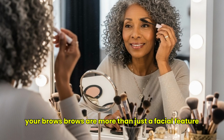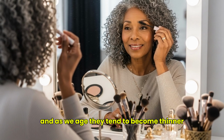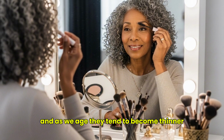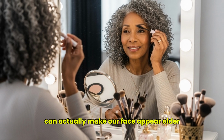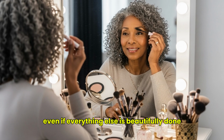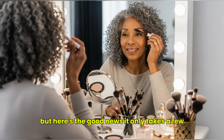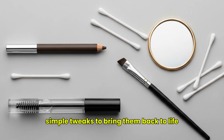Brows are more than just a facial feature. They're the frame of your entire look. And as we age, they tend to become thinner, lighter, or lose their natural shape. That subtle shift can actually make our face appear older or more tired, even if everything else is beautifully done. But here's the good news. It only takes a few simple tweaks to bring them back to life.